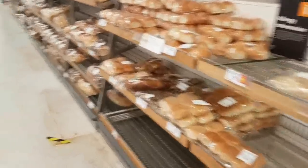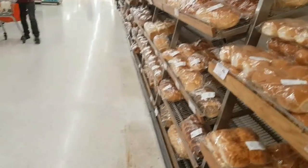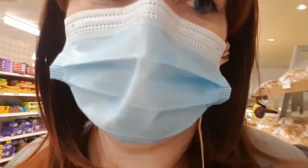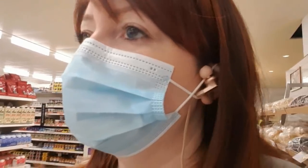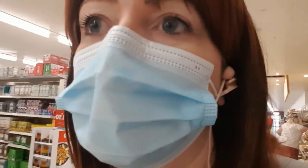But in the actual aisles you also see, I'd turn around the camera, but there were just too many people, you also see the usual branded bread that gets brought into store from stockists.